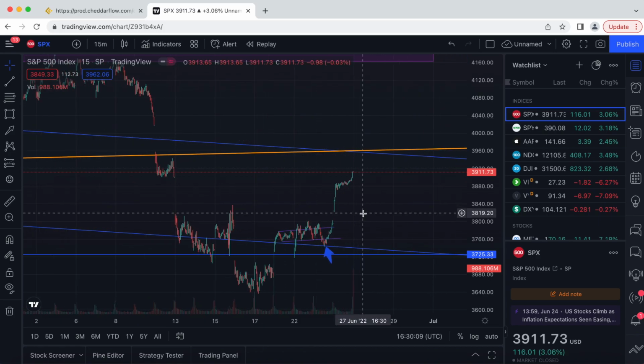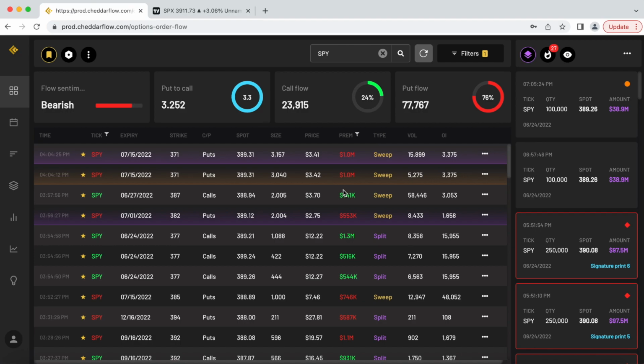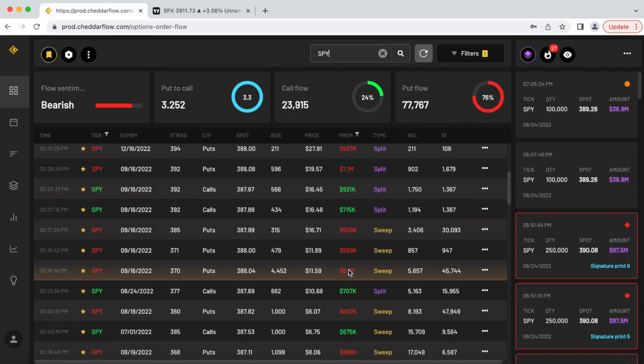And again, I've seen it in the Discord chat as well, a lot of people are starting to get really antsy to go short. There are some really aggressive bulls right now, but a ton of aggressive bears. One of the reasons some people really want to short is because of all of these puts we're seeing coming into the application on Cheddar Flow right now. You can see here we have two of these 1 million premium prints for the 371 strike. This is very far out of the money and very bearish. We have another one right here for 5.1 million for 370, and this one is a bit of a further expiration, which is 9/16.